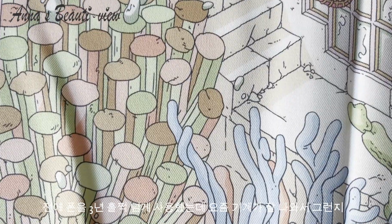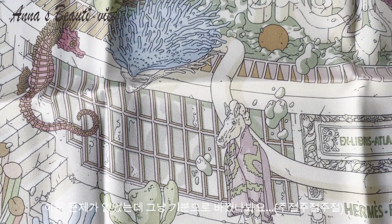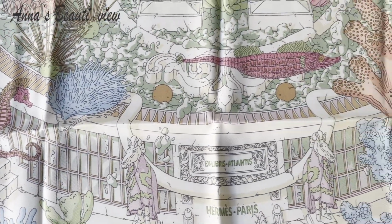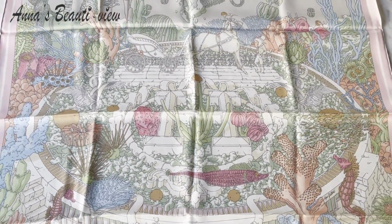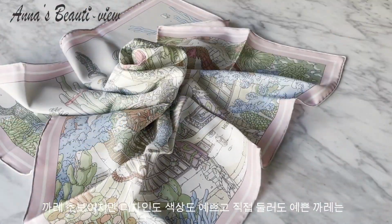I'm so glad I upgraded my phone to the newest version, which is iPhone 12 Pro Max, because I feel like the video quality is better. Is that right? Which means I'm able to share better photos with you guys, right? Anyway, I really like the look of this scarf. It's a very sophisticated design and also very pretty when you actually wear it around your neck.